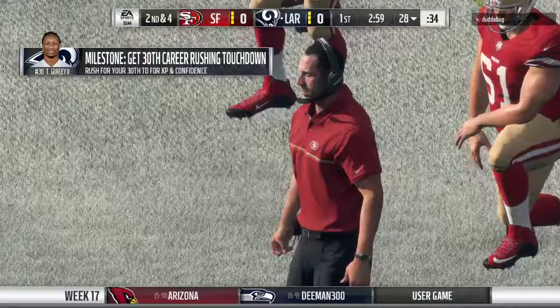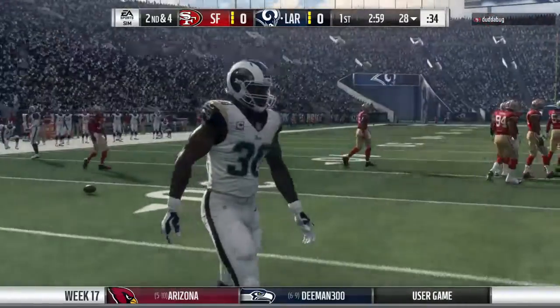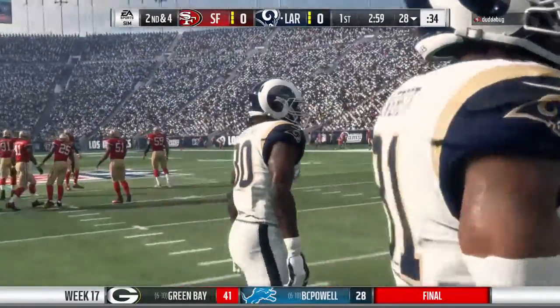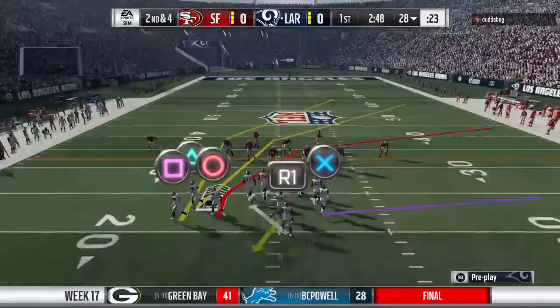Let's talk a little football 101 here, because one of the keys to advancing the ball downfield is success on first down. Huge difference, as we know, between 2nd and 4 and 2nd and 8 and 9. See if they stay on the ground for 2nd down.